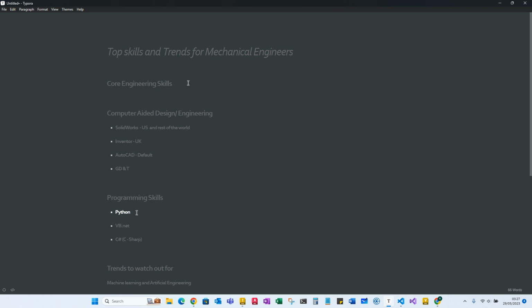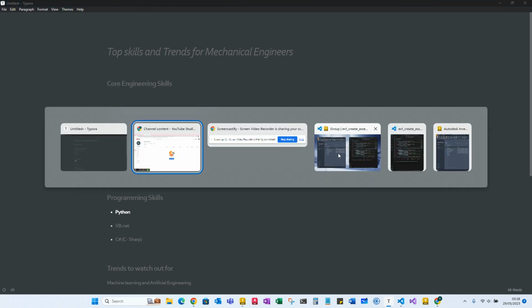Personally, I'm inclined more to Python, because using Python you can pretty much do anything. You can drive Excel workbooks, you can do calculations with it, engineering calculations, as well as you can do other automation tasks, such as, for example, here. Let me just give you an example.